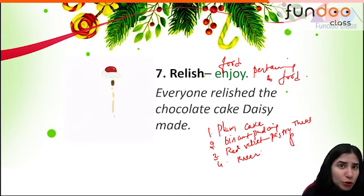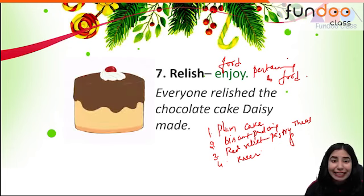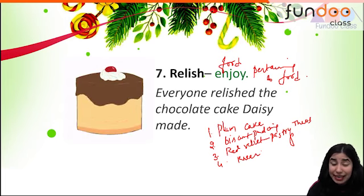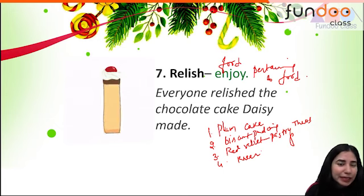You let me know yours, right? I'm very excited and keen to know. So plum cake, biscuit pudding, red velvet pastry, and kheer. This is what I relished recently. You let me know what you relished. I'm very eager to know. So especially the term pertaining to food.